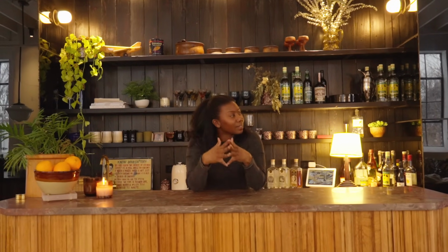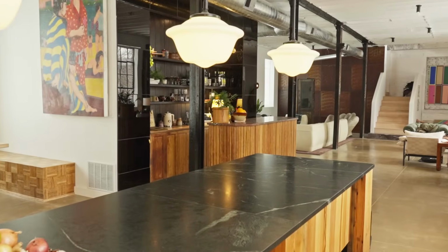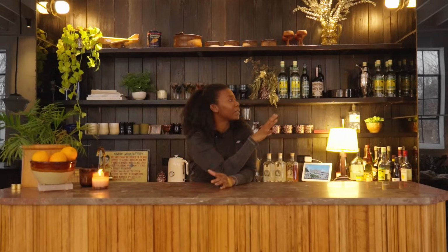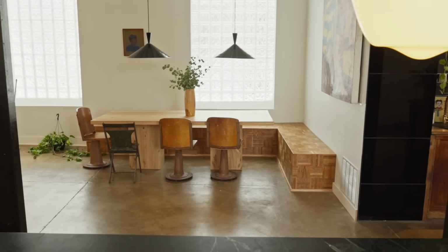So when you walk in, this is the first thing you see. And honestly, I wanted to put the bar in the center of our home because as much as this is an open concept, I do think that there should be defined rooms. Behind here is our mechanical, and then this comes forward, so it helps define the living room space, and then the eating, other part of the entertaining space.